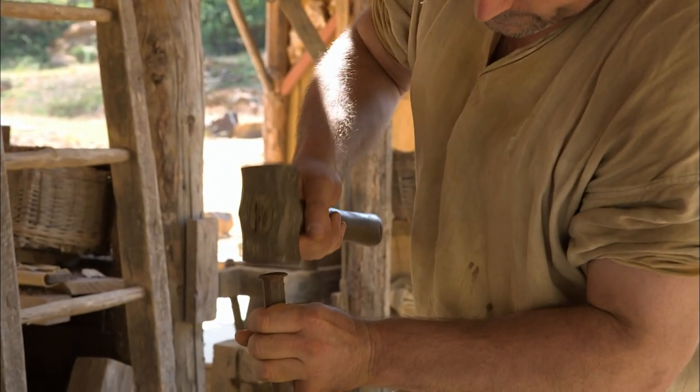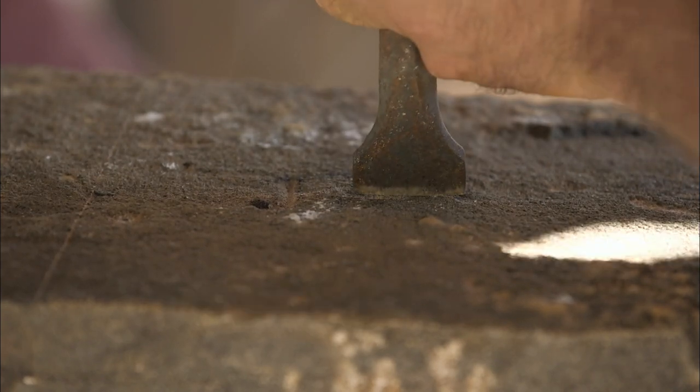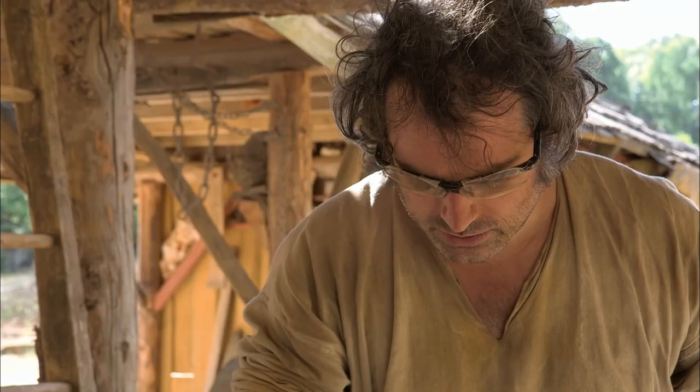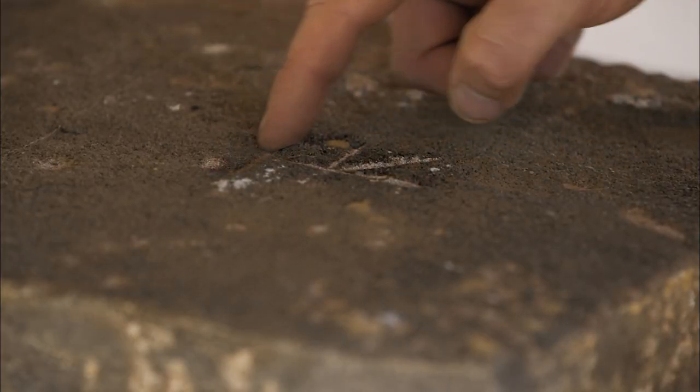Using these marks, archaeologists have been able to trace the movement of particular masons through the landscape. So we have a T for Tom, a P for Peter, and an R for Larousse.